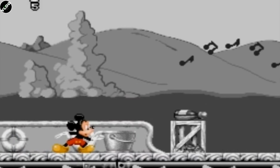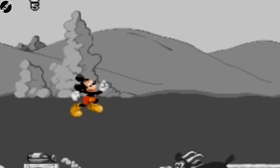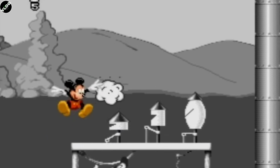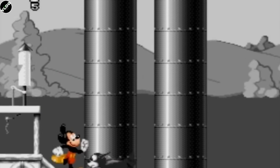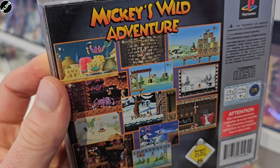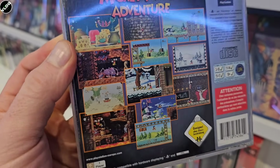So as you might expect, this is a Disney platformer, and the reason I've spoken about this game recently is that I had a good charity shop find. One of the games I found was Mickey's Wild Adventure. I remember looking at the back of the box and getting hit with nostalgia. Oh my days, I remember playing that. I remember that Steamboat Willie level because it takes you through the journey of Mickey Mouse.